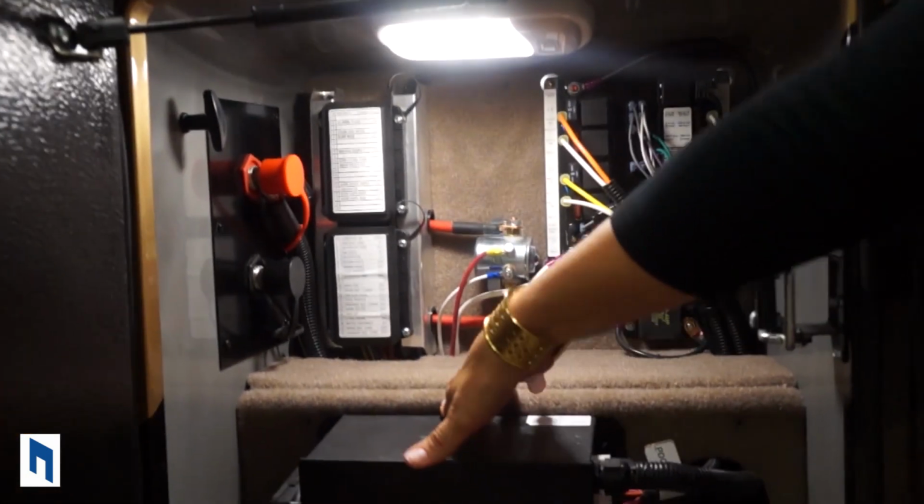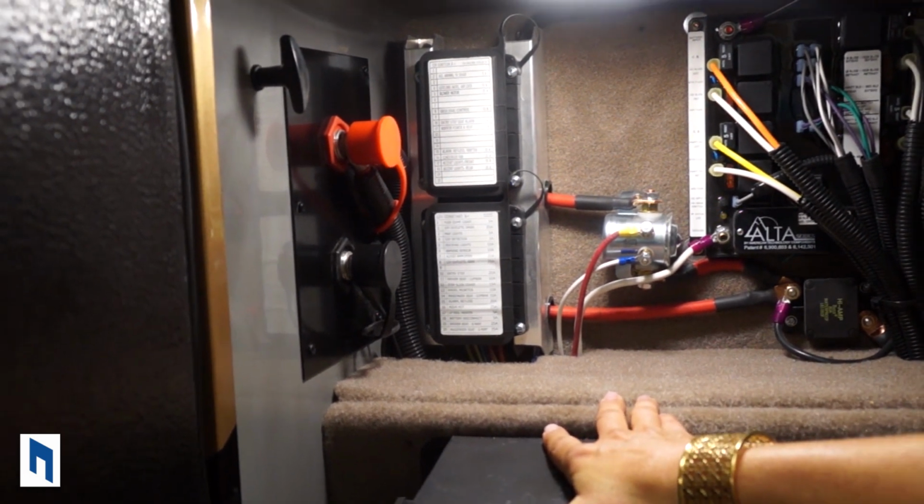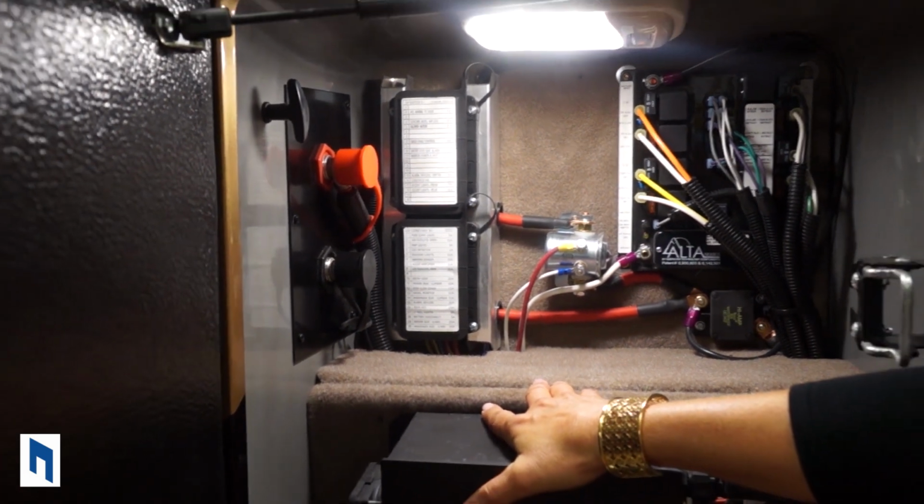I want to show you another feature that sets Entegra apart. I'm not aware of any other manufacturer that does this. So picture this scenario. You are backed into a campground at an RV park and you've got dead batteries and you need to jump your batteries. Well, if you can't get your car back there, you're going to have to call for a mobile service unit, which is going to cost you a lot of money. So Entegra has given you the capability to jump your coach from the front of the coach or the rear. So they've kind of thought of everything.